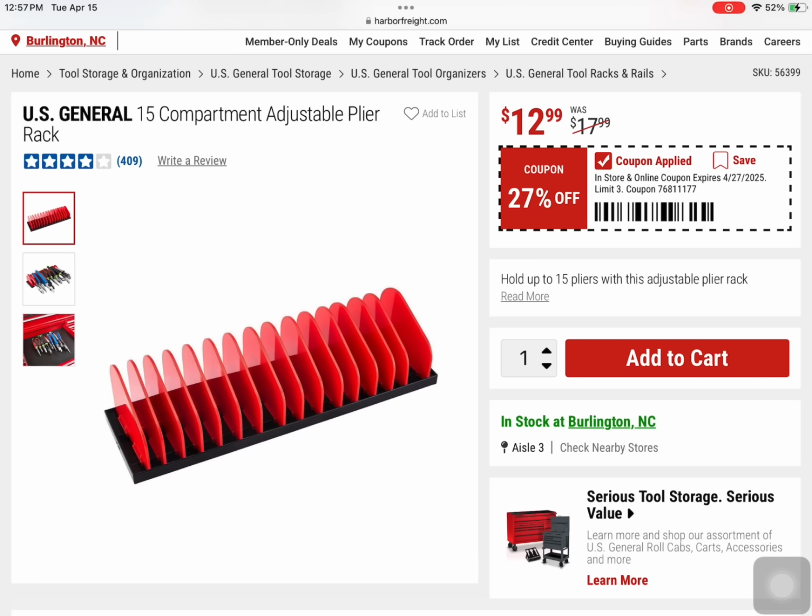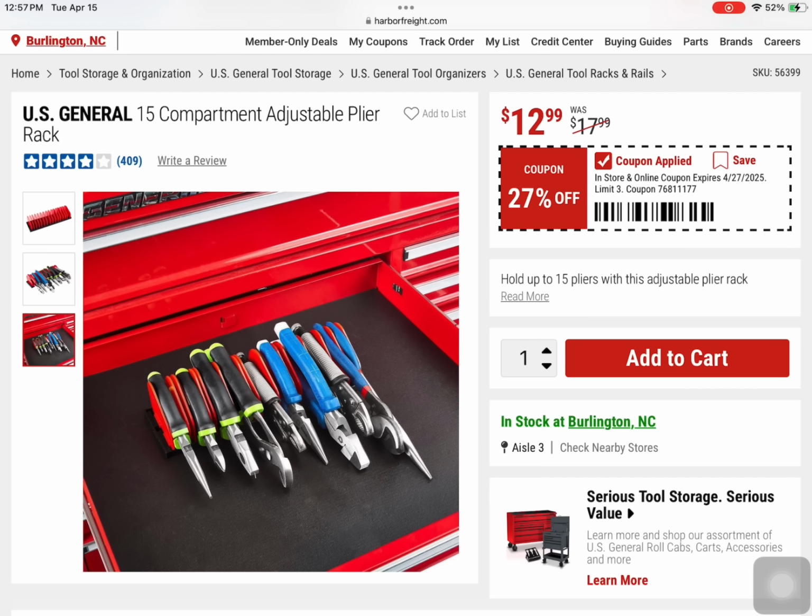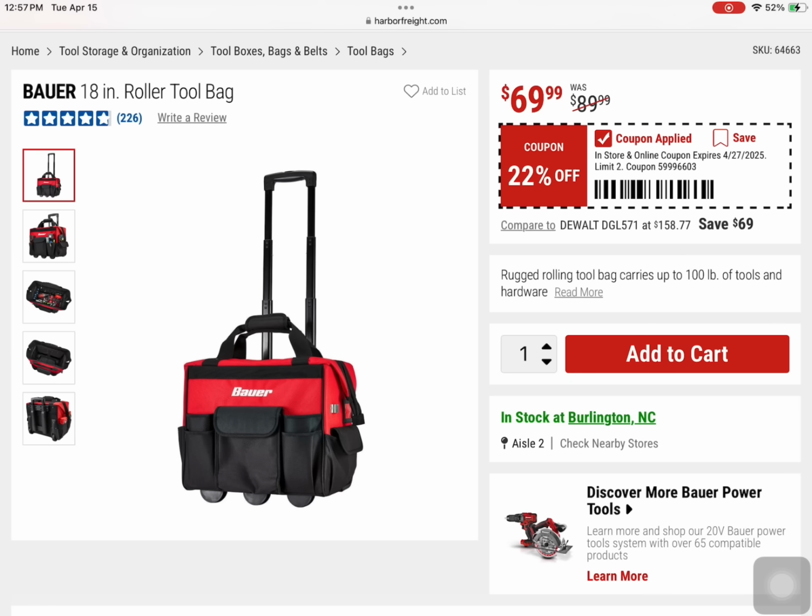From US General, you have this 15 compartment adjustable plier rack. This is 27% off at $12.99. And here's what it looks like with the different pliers in it. You can mount this to the wall, I believe, or just throw it in your tool chest and close it up to use for later.